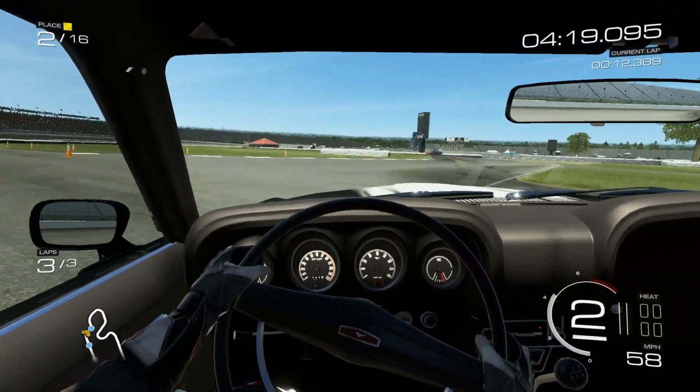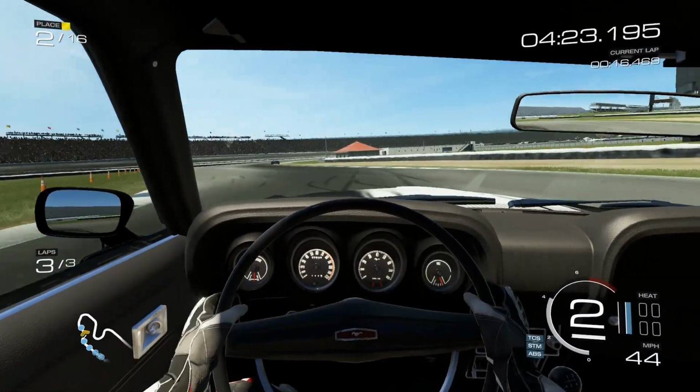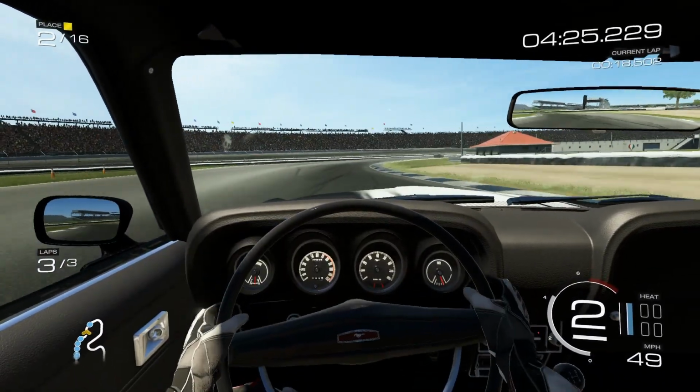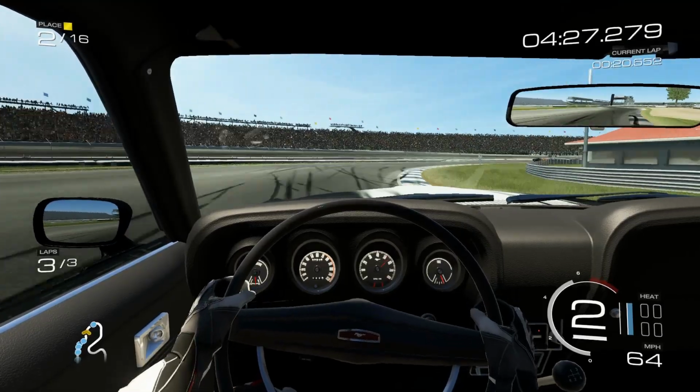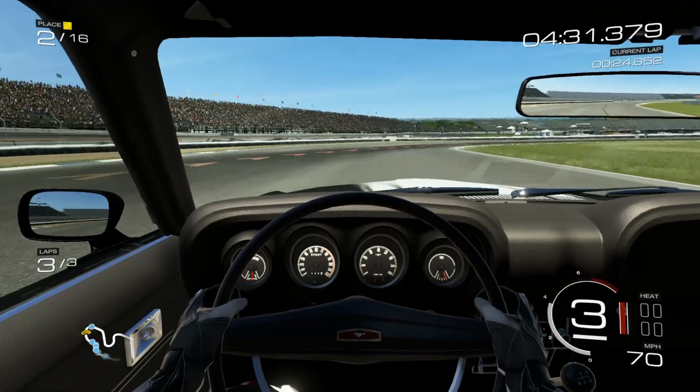Got a little bit wide there. Oh god. I'll get that up a little bit. First place might be impossible at this stage. I've got a slight lead over the guy behind me in 3rd place, but not dramatically.